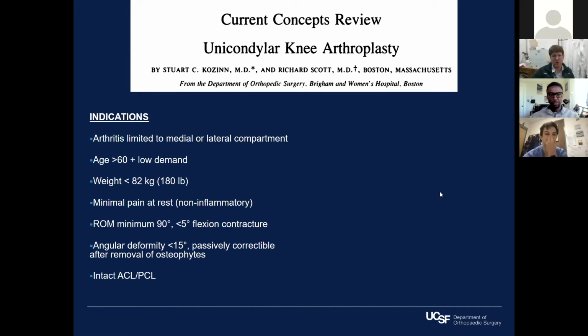So, isolated arthritis, like you guys talked about, you have to have not a severe deformity. They originally described angular deformity less than 15 degrees that's passively correctable. And the key there is passively correctable after osteophytes, so you can do some balancing. Intact collaterals, decent range of motion, and then a non-inflammatory arthritis. And originally this was designed for older patients and light patients. So old, low demand, lightweight.